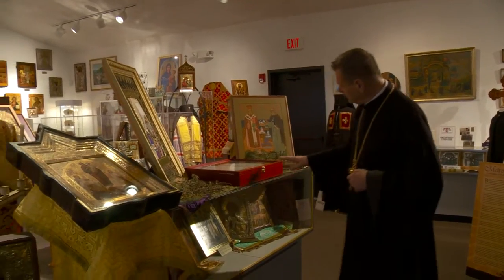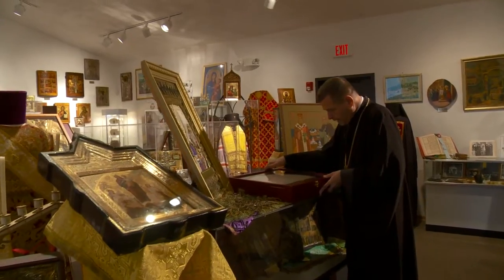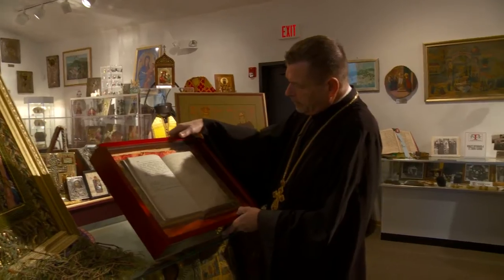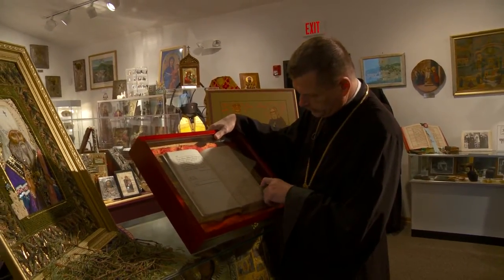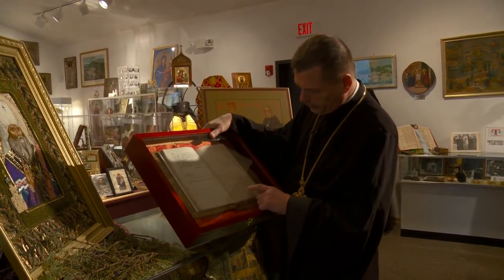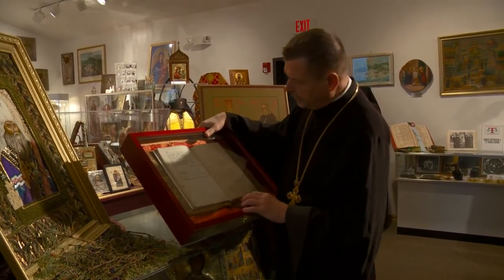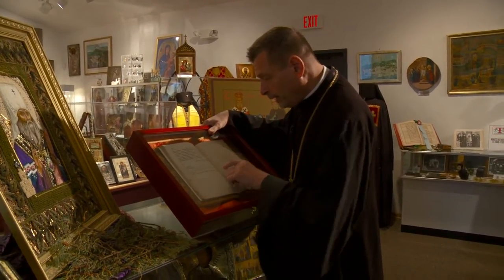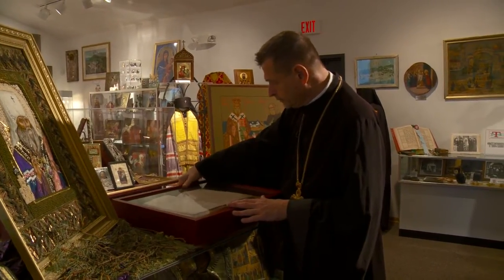Here you see the original gospel, handwritten and printed in Fox Island Aleut. These here are the notes of St. Innocent in his own handwriting concerning items from the gospel that he would be using for his sermons. And you can see this is in the Slavonic alphabet, but the language and dialect is Fox Island Aleut.